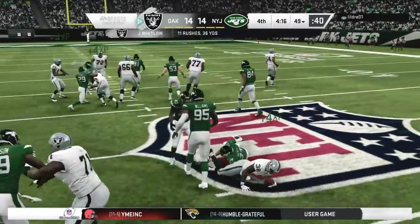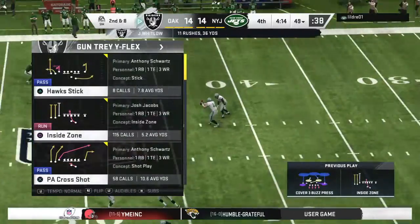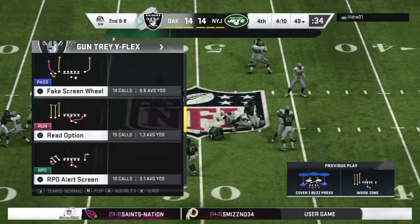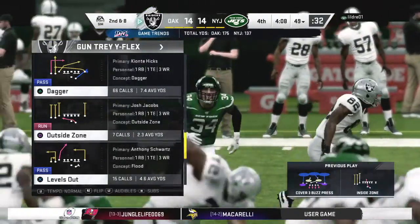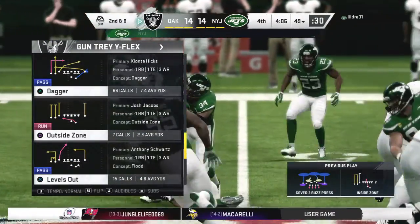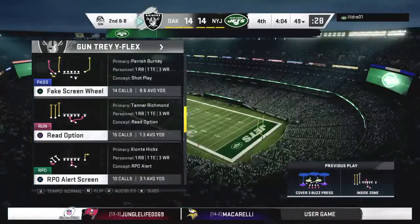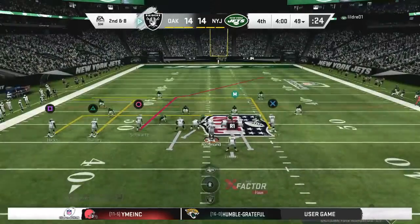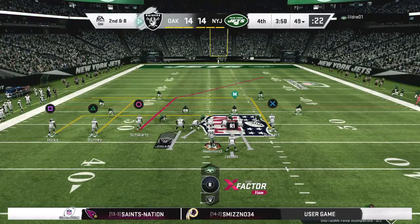A really nice pickup. Looks like he's going to get a couple here on this first down carry, and that'll make it 2nd and 8. Give him a couple on the carry there, 2nd and 8. It's 2nd and 8 at their 49-yard line. The last run good for 2. Here's 2nd and 8.